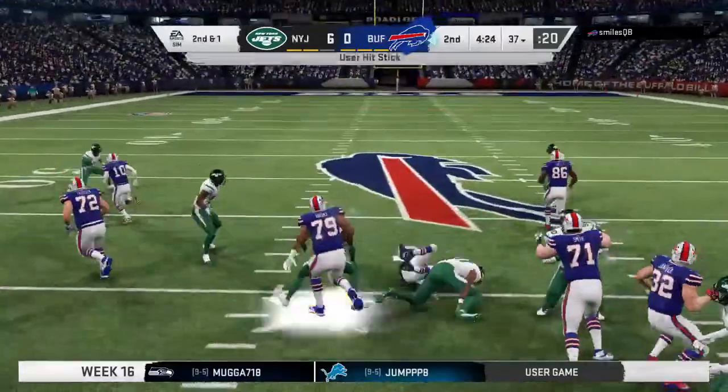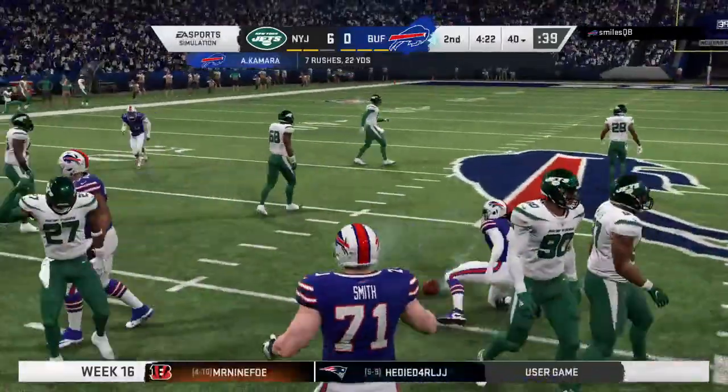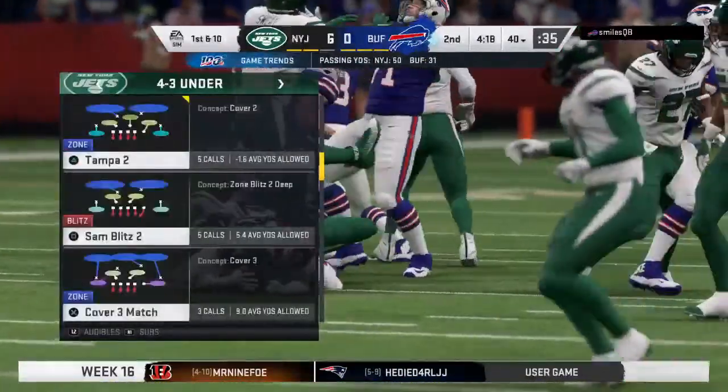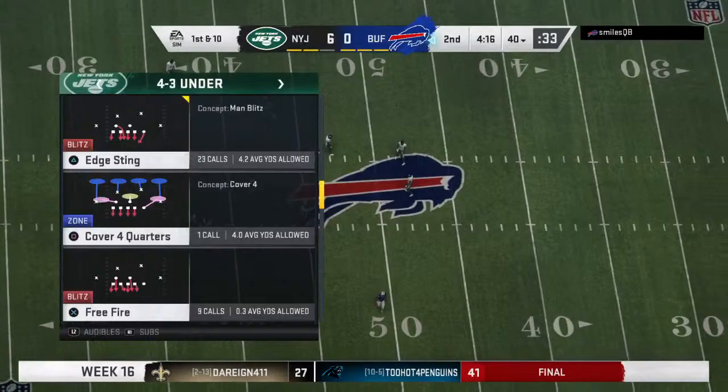On the ground, this is Kamara. And he'll bring it up here to right at the 40-yard line. They'll get 3 as the drive continues. It's a first down.